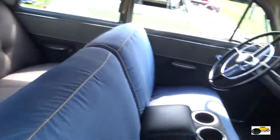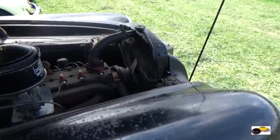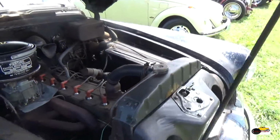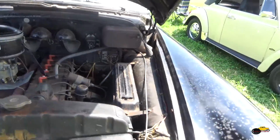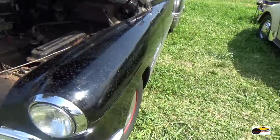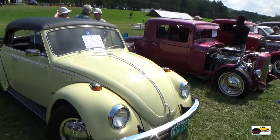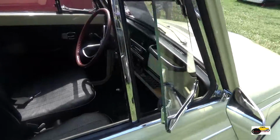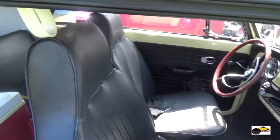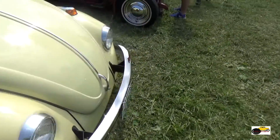And now we're on to a '50 Pontiac Silver Streak. This would be one I would consider unrestored and original. Great looking inline 8 car here. And we got a VW Bug. This is a '69 convertible. Sweet Bug, I love the color on this one.